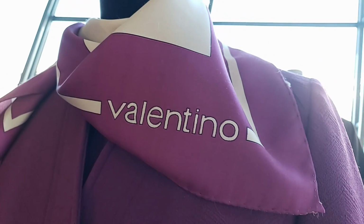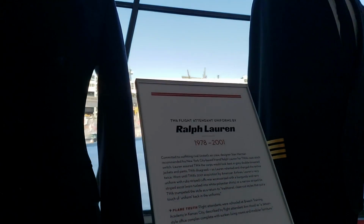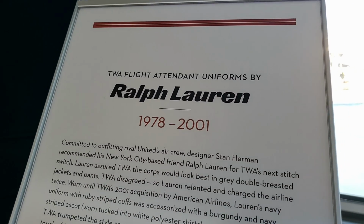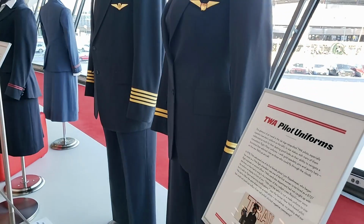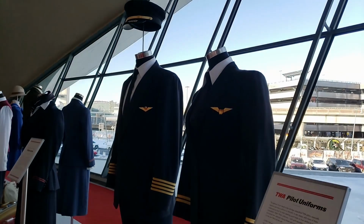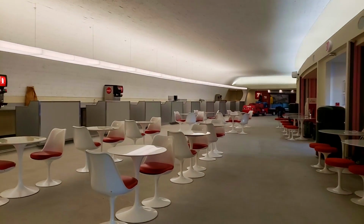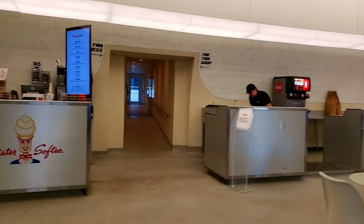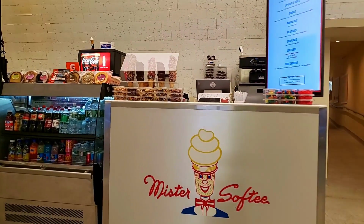Whether you are a fan of fashion, aeronautics, mid-century modern, or you just need a break from the regular old airport, the TWA Flight Center is the place to visit. It is well worth your time, and I could say your money, but you're not going to spend any money, so yeah, that too. And don't forget, if you're there in the evening, you can go visit Connie, the cocktail lounge. You may want to make a reservation because the Connie only seats 75 people at a time.